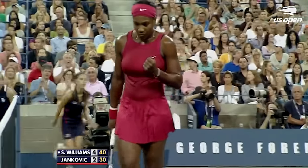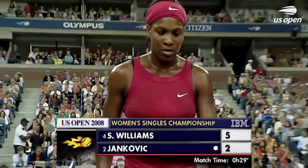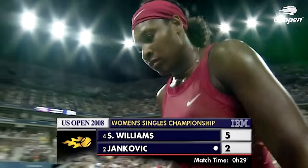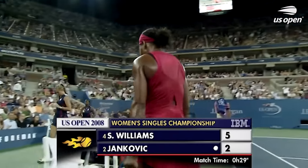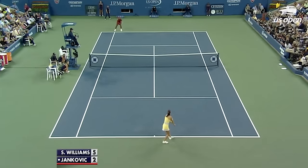Got command of the net. No mistakes at all. Cleanly played. 5-2 lead in the first. 5-2, and Jankovic will serve to try and stay in this first set.